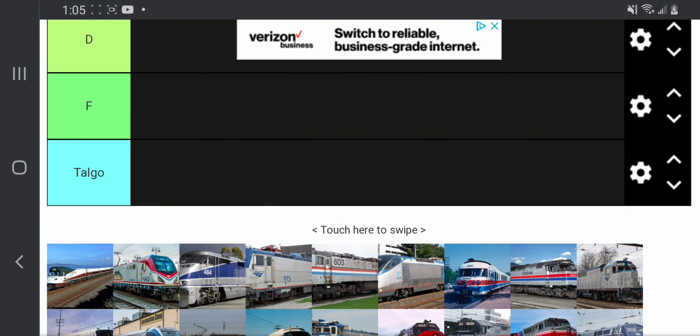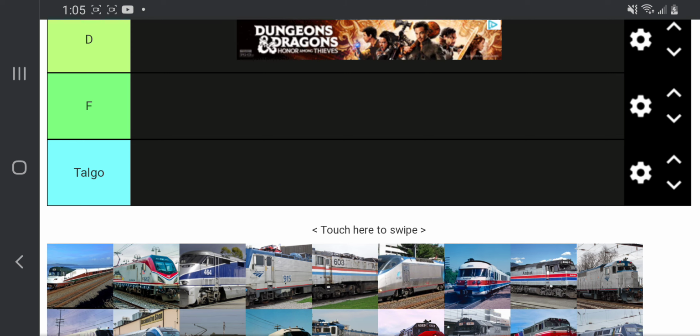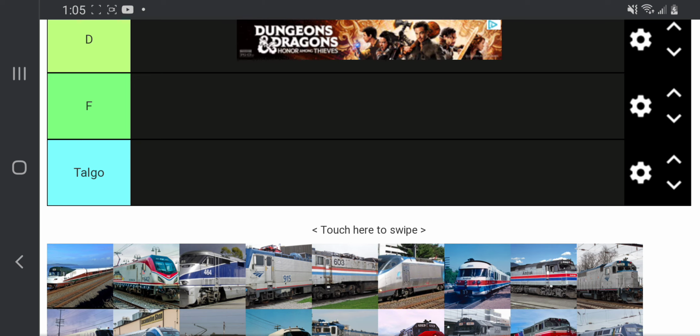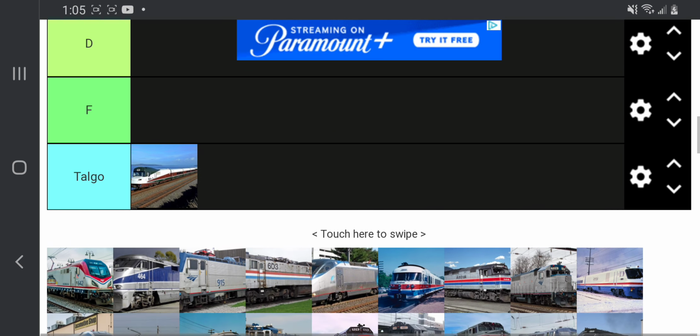Hi guys, today we're gonna rank Amtrak locomotives, starting off with my least favorite. I made a special tier for you to go. You're going right here, the ACS-64.